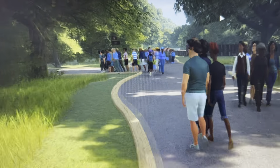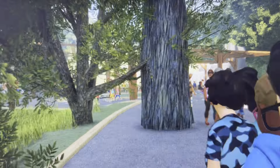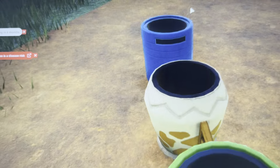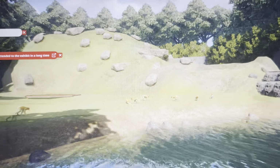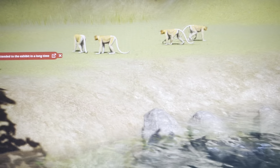Okay, let's go down this path, and right here, it's a Samba village. I'm starving. And right here, we have proboscis monkeys, but they look so similar to baboons. I consider them as baboons.